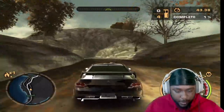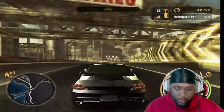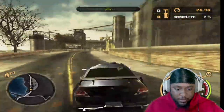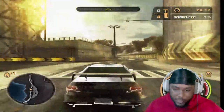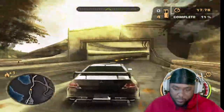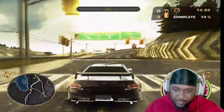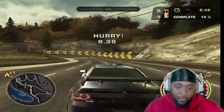All right. Perfect launch. Perfect launch. With so many shortcuts over here. All right, we gotta pay attention to the shortcuts, y'all. All right, we have one coming up here too. Not really too much of a shortcut, but I'm trying to just get used to taking them, cause maybe if I just see them and I take them, I'll get more comfortable just going for it. You feel me?